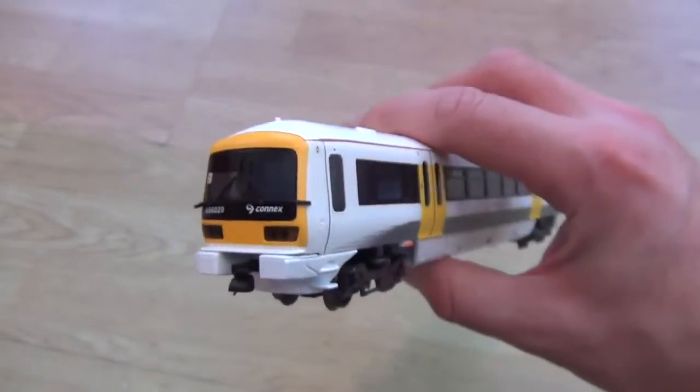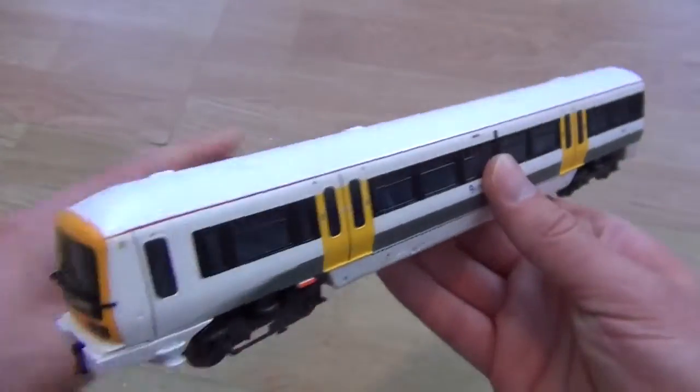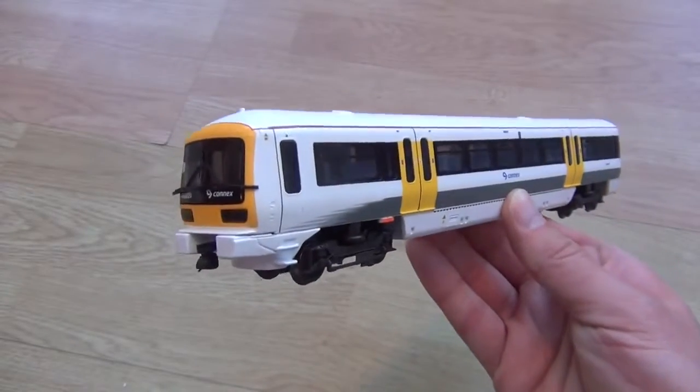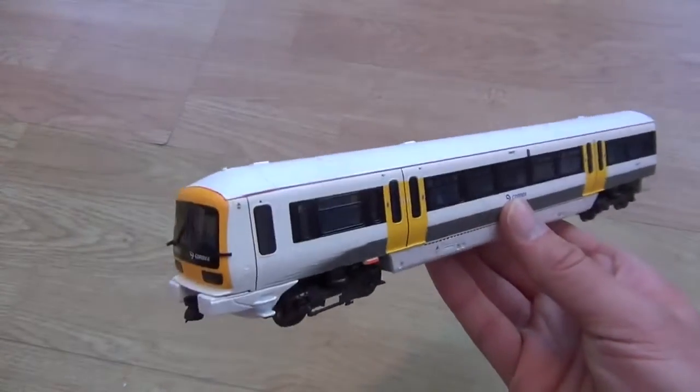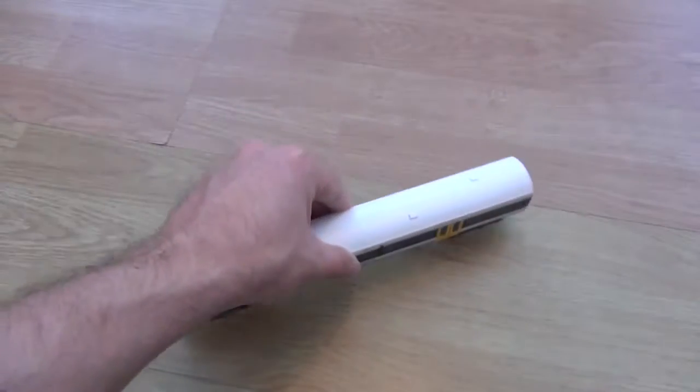I think they're a smart train. I really do think they're a very smart train. I like them. I like them a lot. I have no idea how she's going to run. She's quite old, so we're going to have to go gentle, but let's go find out.